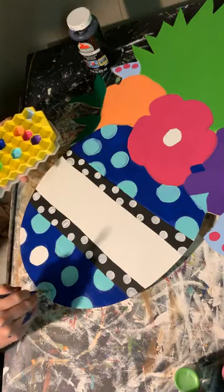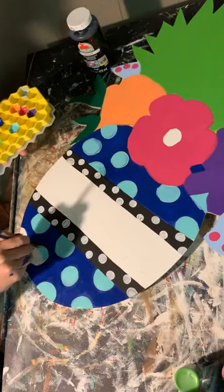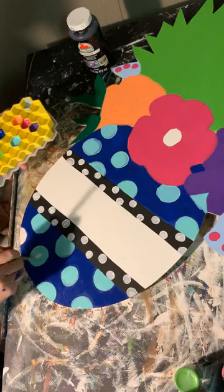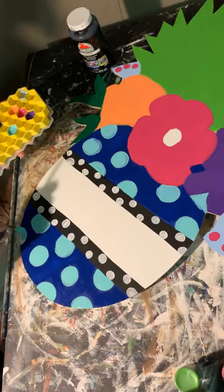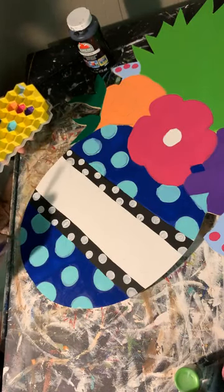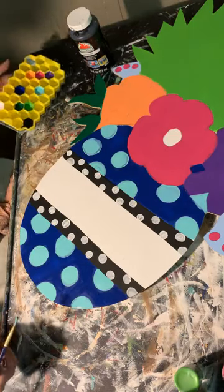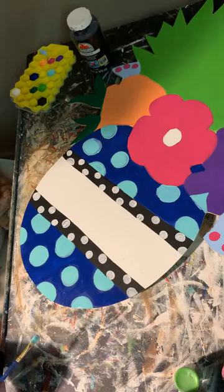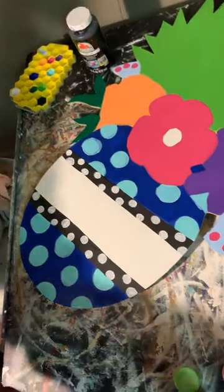Polka dots are one of my favorite things to paint. I don't really know why, but they are. Cute. Thank you, Carla. All right. So I'm definitely going to have to go over those again.